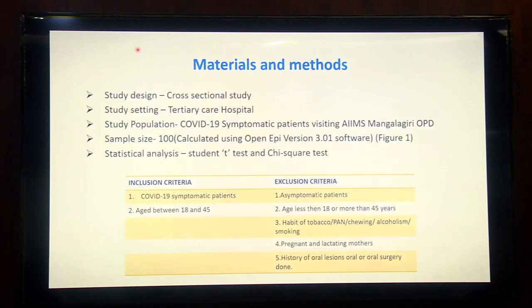This cross-sectional study was conducted among symptomatic COVID-19 suspected patients visiting the outpatient screening area for RT-PCR COVID-19 between the months of August to October 2022. The sample size was 100. The sample was divided into two groups: Group 1 containing 25 RT-PCR positive patients and Group 2 containing 75 RT-PCR negative patients.